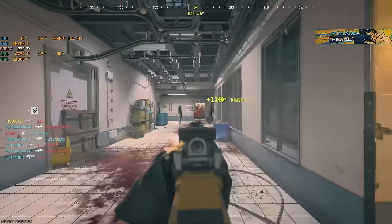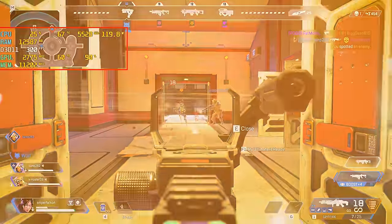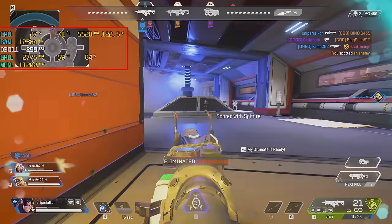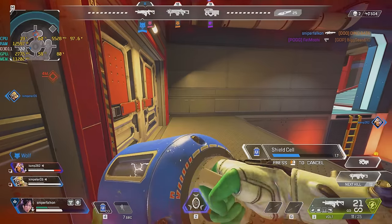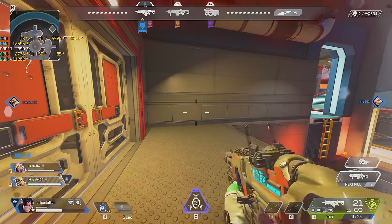All right, let's talk temps. Despite the wacky fan configuration, both the CPU and GPU surprisingly stayed very cool across all the games I played, staying well under 70 degrees Celsius. The only time the CPU peaked over 70 was in Apex Legends, with the CPU hitting 76 degrees, which is normal because Apex always stresses the CPU the most out of all the other competitive titles.